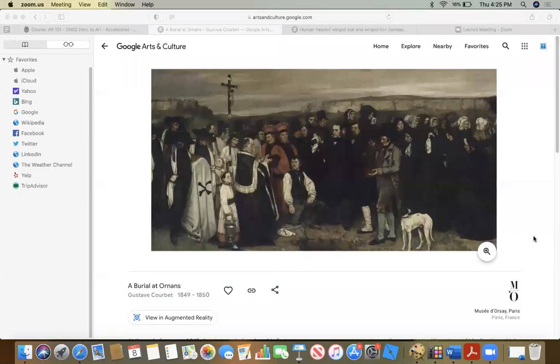So for this last week of class, I chose to virtually visit two museums. One is the Musée d'Orsay in Paris, France. The other is the Metropolitan Museum of Art in New York City. From each museum, I analyzed one piece of artwork.